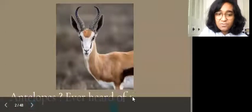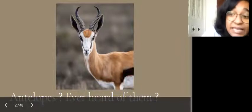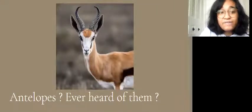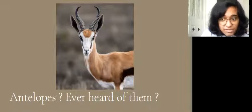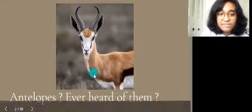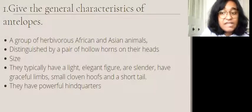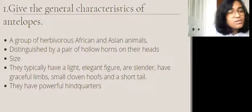So, what are antelopes? Ever heard of them? Mr. Wikipedia says that the term antelope is used to refer to many species of even-toed ruminants that are there in various regions of Africa and Eurasia. Antelopes comprise a taxon within the family Bovidae, encompassing Old World ruminants that are not included in the categories of caprines, deer, or giraffes. Antelopes are a group of herbivorous African and Asian animals. So this is the first requirement, and we have about 10 to 12 requirements in this honor. So let's get to it.